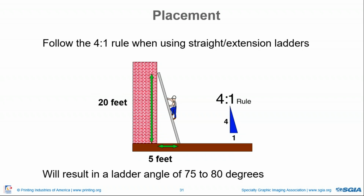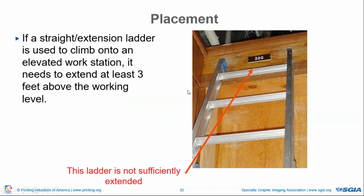If you have it closer to the structure that you're climbing, obviously it's a much steeper angle and it's very unstable. And if you extend it out, say, 6-to-1 or 8-to-1, you end up with the ladder being almost horizontal. In that particular instance, that makes it extremely unstable for the feet. So the bottom of that becomes very unstable. So when you're setting up a straight ladder or an extension ladder, remember the 4-to-1 rule. For every 4 feet up, I want to be 1 foot out.